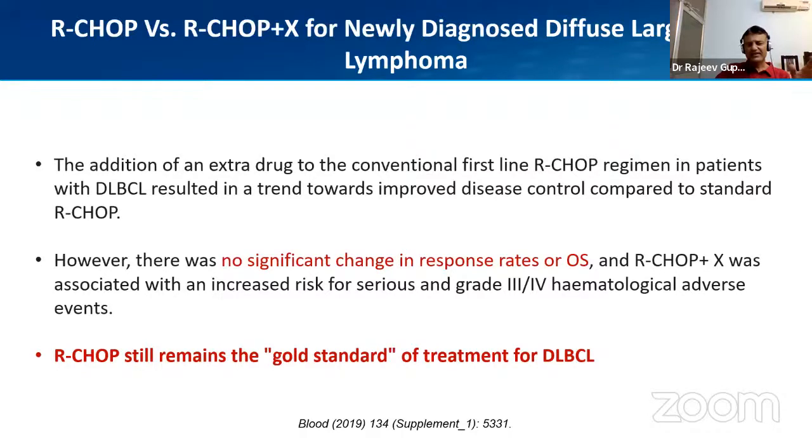So, addition of an extra drug to the conventional first-line R-CHOP regimen in patients with standard DLBCL resulted in a trend towards improved disease control compared to standard R-CHOP. But however, there is no significant change in response rates or overall survival. And hence, R-CHOP plus X, either of the drugs, whether you use ibrutinib, bortezomib, lenalidomide, they are associated with an increased risk of serious grade 3 or 4 hematological adverse events. Until this time, R-CHOP is the gold standard of treatment of DLBCL.